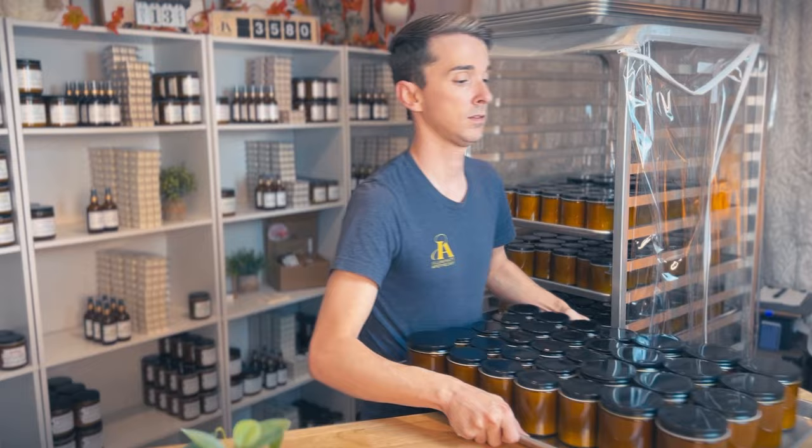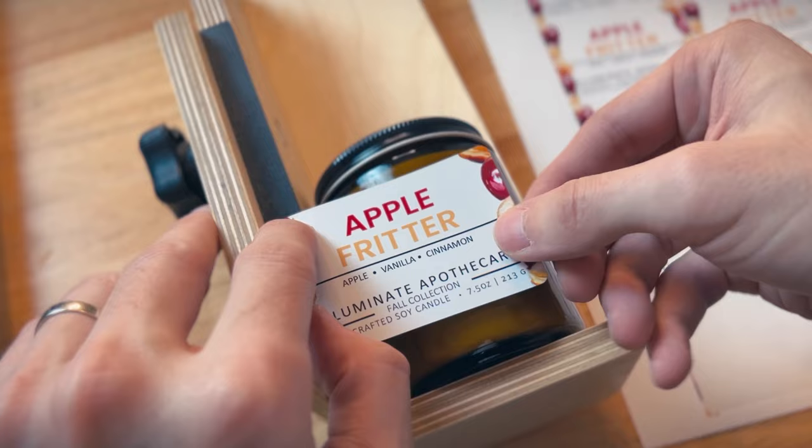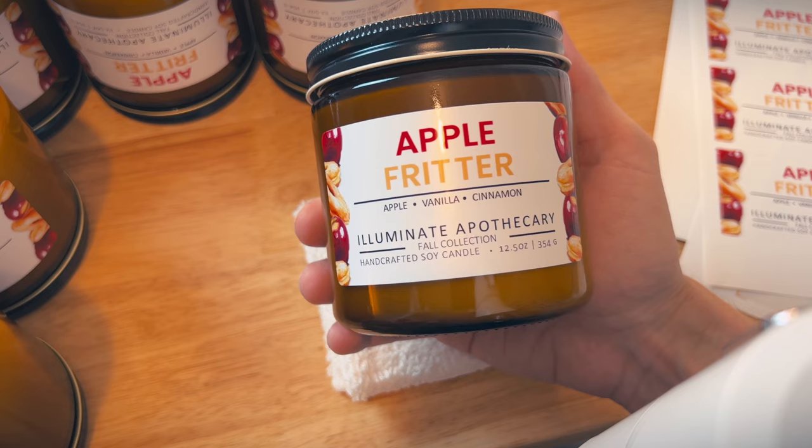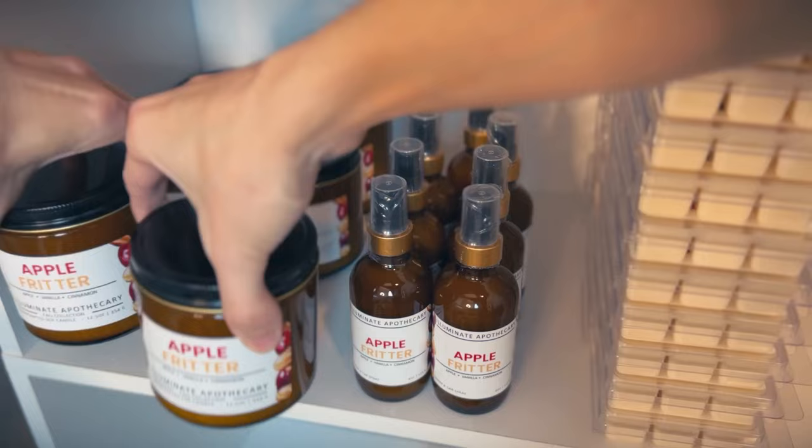Apple Fritter is the second most popular fragrance this fall collection, which comes as no surprise as it's usually the top favorite. This nice apple, vanilla, and cinnamon fragrance is so deliciously sweet, you're gonna fall in love as soon as you smell it. This is a staple fragrance that you have to get year after year. Definitely a favorite for anybody who loves those baked good fragrances.